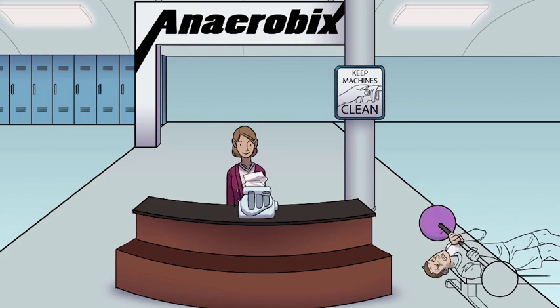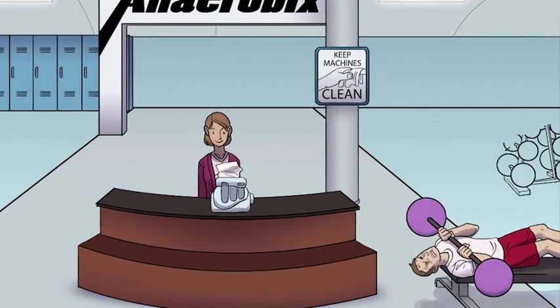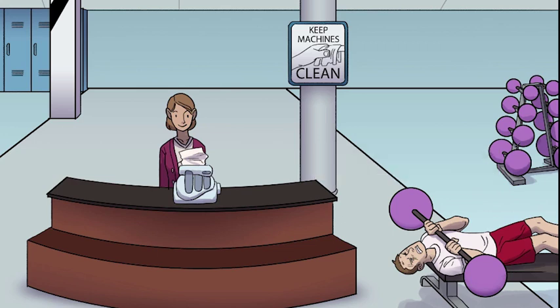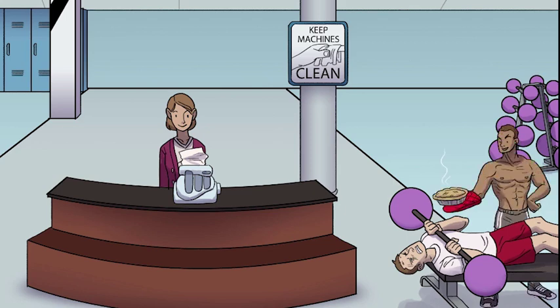Clindamycin's activity against gram-positive organisms will be represented by the weight rack over here on the wall. Notice the round coccus shapes arranged in clusters and chains, representing staph and strep species, purple to represent gram-positive. It looks like our newest gym member is at the gram-positive weights now, and he could use a little help. Well, at the Anaerobics Gym, we've got your back. Need a little encouragement? That little nudge to set you in the right direction? We've hired the best personal trainers in the business.